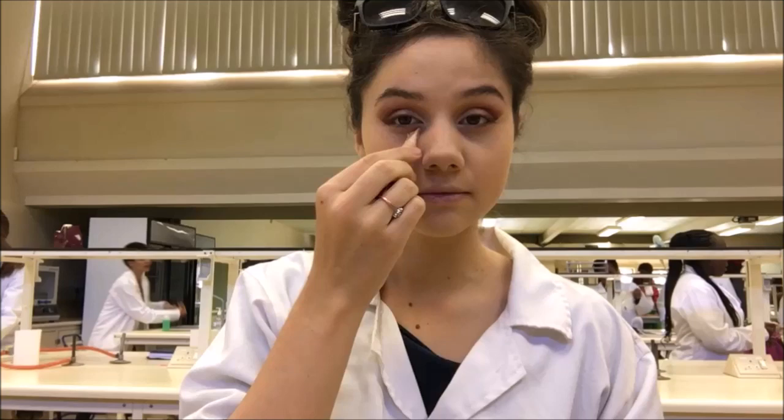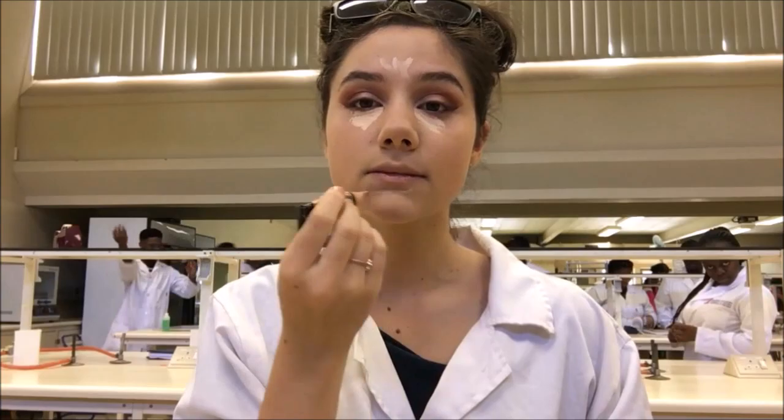And then once I got a decent base going, I go in with some concealer and highlight all over my face, underneath my eyes, between my brows and stuff like that.